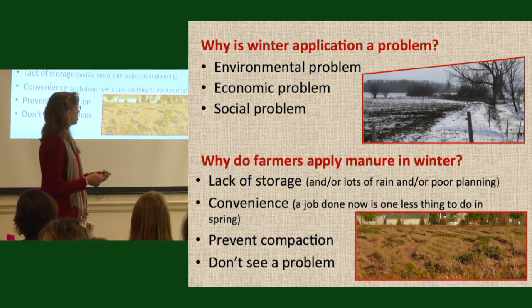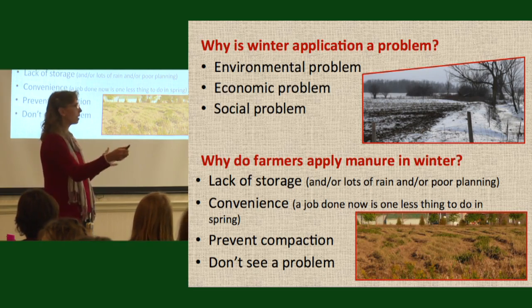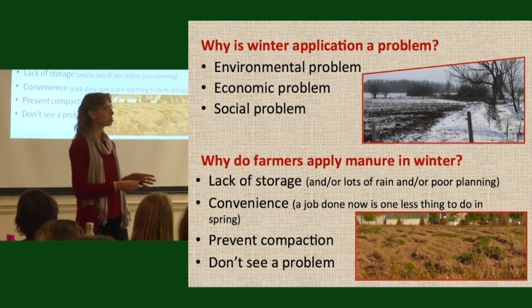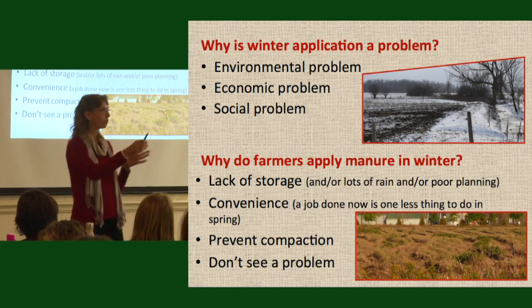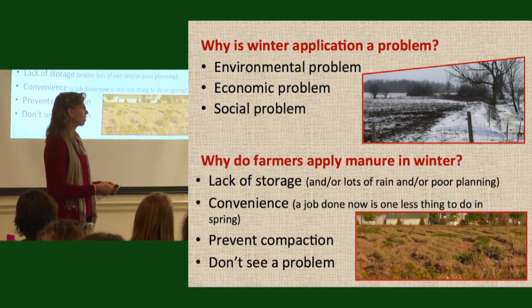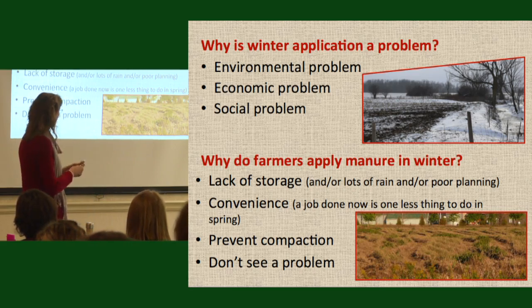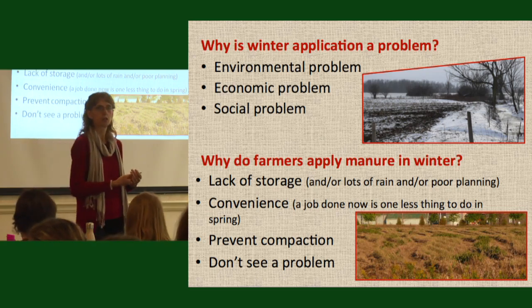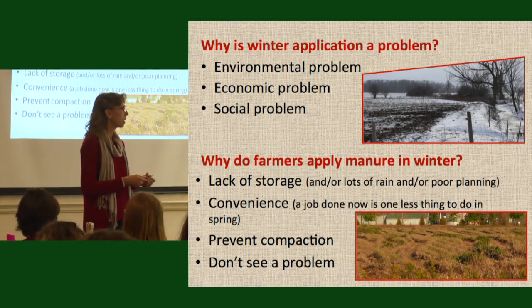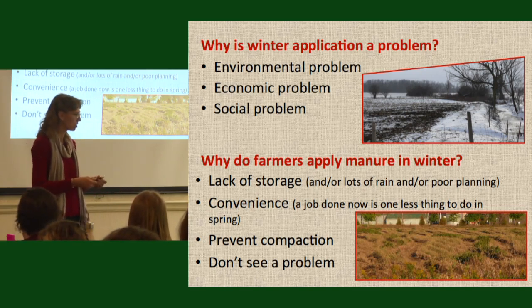Convenience: a job done now is one less thing that I have to do in the spring, especially when we don't know what those conditions are going to be in the spring. So if we've got frozen ground now, we're not going to do the compaction damage. If it's flat, we're not going to have any pollution from that. A lot of farmers don't see the problem. They don't get how phosphorus potentially moves or how nitrogen moves.